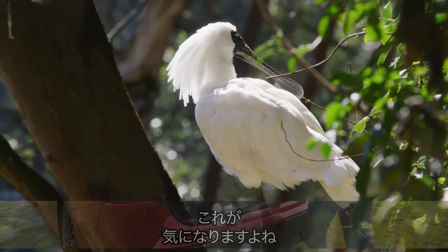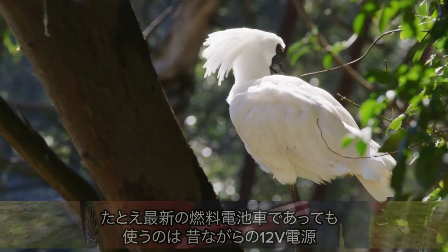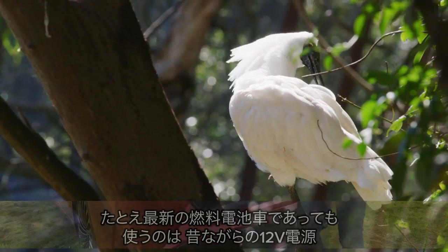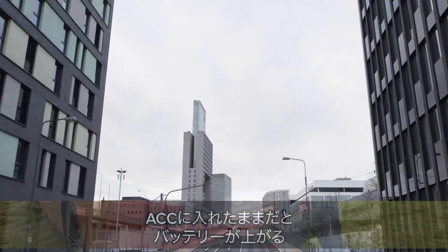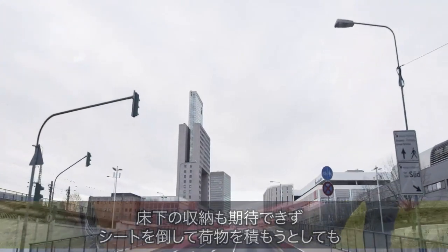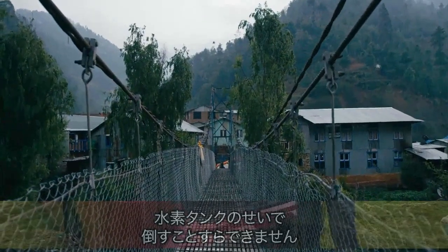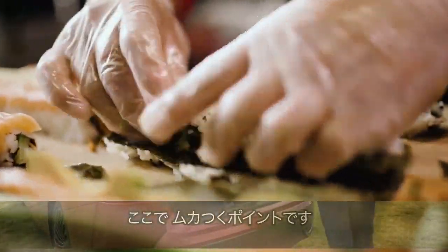Now you might be wondering what the heck's going on here. I didn't know this, but even electric cars and fuel cell vehicles still mainly use an old-fashioned 12-volt supply for their electrics, so you can flatten their batteries, as I found out, if you leave their ignitions on. Who knew? Anyway, I would like to show you some space under here, but there's not really any, and I would like to fold down the rear seats to show you how much stuff you can put in there with the seats folded, but you can't fold down the rear seats in this car because of those hydrogen tanks in the back there. And that brings us to the things I don't like about this car.